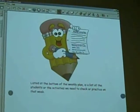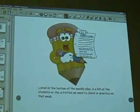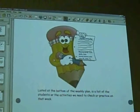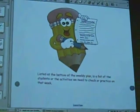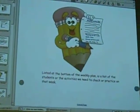At the bottom of our lesson plans, we list the areas and activities that each student will be doing. That way, if anybody comes in to observe you, or you have those weekly visits, they'll be able to tell you this group is supposed to be working on rhyming words, and this group is supposed to be blending phonemes.